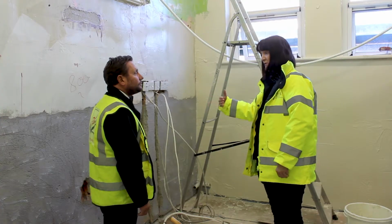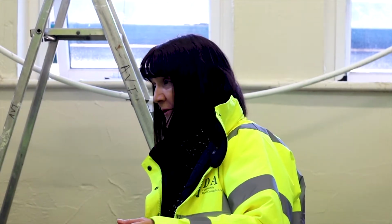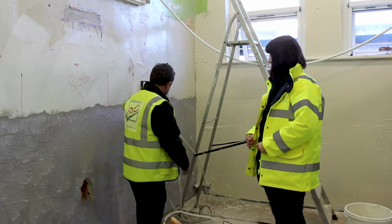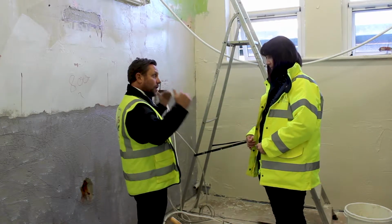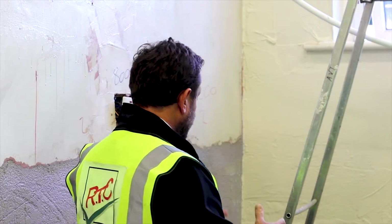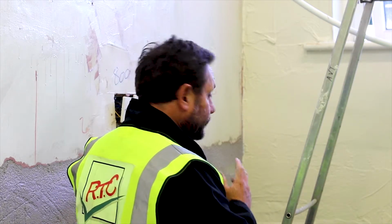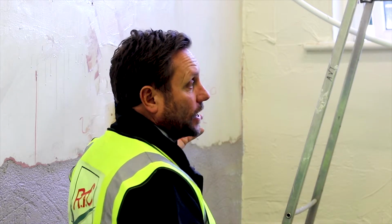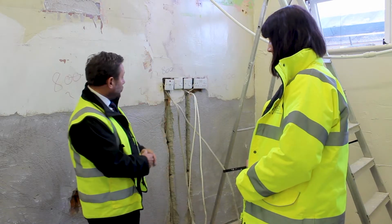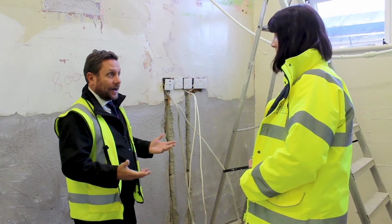So Andrew, I've just walked in and found all these channels you've already plastered, so what's going on? Yeah, what we found here, Mary, is obviously the electricians, when they were asked to put everything above 1.2, unfortunately they've not done these areas. Now in a situation like this, it's not worth taking the risk. So while we're here, we've channeled it out, we've lifted all the wires above 1.2, and we're going to plaster it in while we've got the products to do so, and then the electrician can come in and reroute everything after we finish.